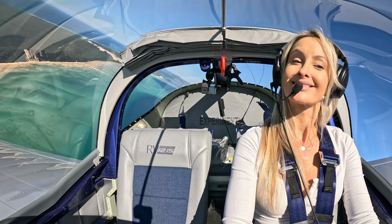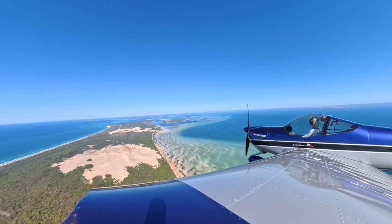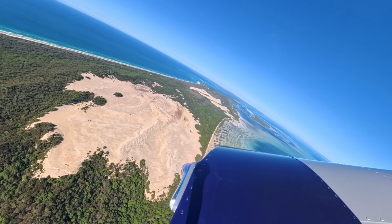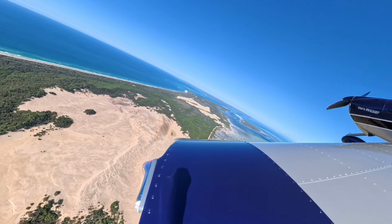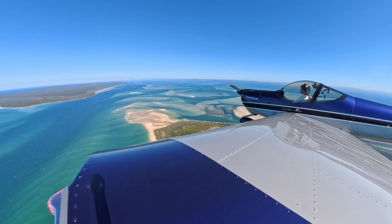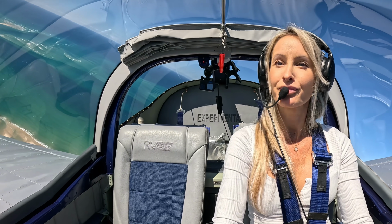Wow. Cool drives out there on holiday, people. Probably school holidays right now. Right, so we're currently over Moreton Island, then you've got Stradbroke Island over there. There's the oyster farms down here. Big sand dunes. They look tiny from up here, but let me tell you, they are massive. Moreton Island traffic, RV12 Mike Yankee Echo is overhead Kooringal on South Moreton Island at 1,500. Operating in this area for the next 10 minutes. Traffic Moreton Island.